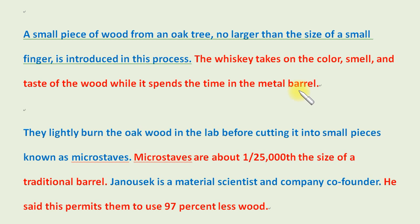A small piece of wood from an oak tree, no larger than the size of a small finger, is introduced in this process. The whiskey takes on the color, smell, and taste of the wood while it spends the time in the metal barrel. They lightly burn the oak wood in the lab before cutting it into small pieces known as microstaves.